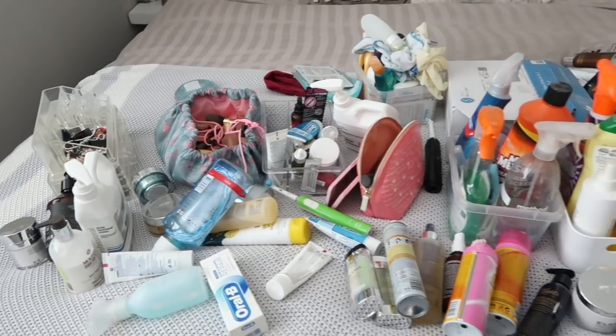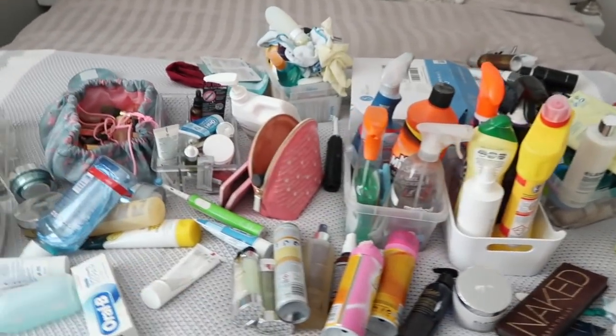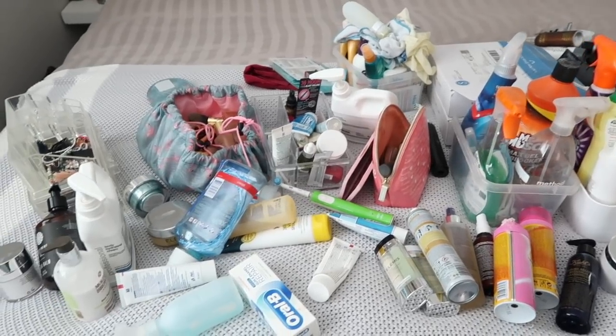This is everything laid out on our bed. Cleaning products, beauty products, just so many products. I can't actually believe that all of this was in there. So now that all the shelves are clear and the sink is clear, I'm going to give it all a good clean before I sort through all of the stuff.